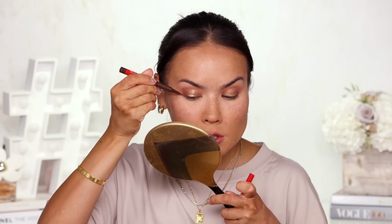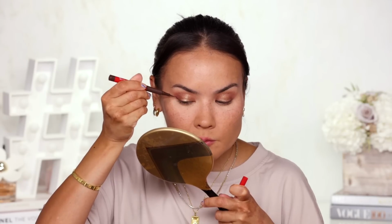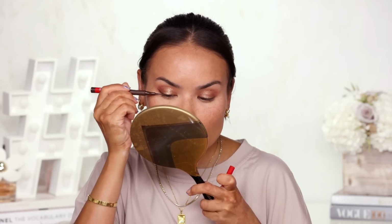Okay, moving on to liner. This month, I'm really liking One Size Point Made liner in Busty Brown. I feel like brown is super underrated, but it's been picking up steam lately. So I am gonna add a little bit of this brown to my outer corner, just like this, and just like that. And a little flick here, just connecting to the inner corner, flicking out the inner corner, and boom.